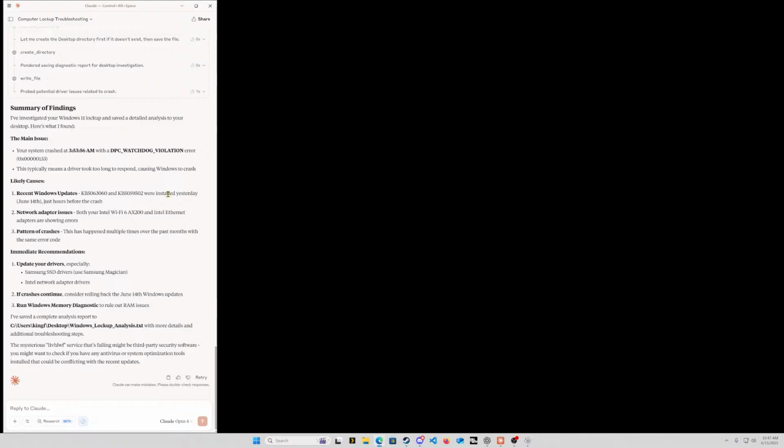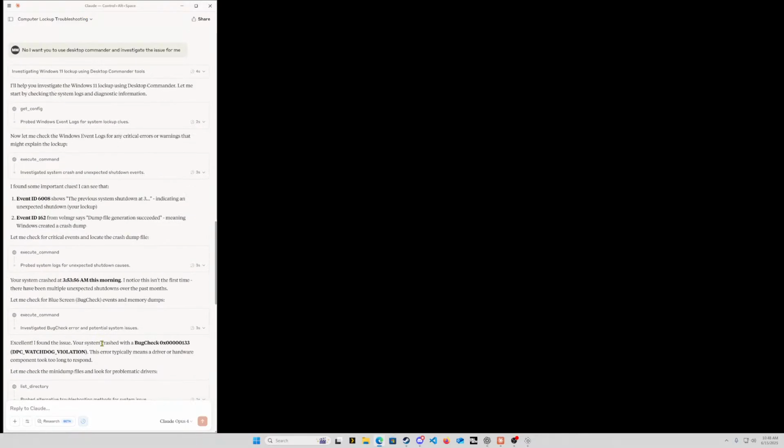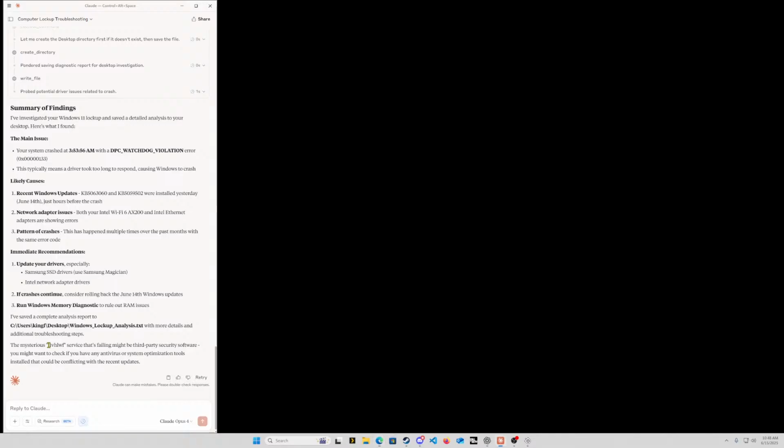It's recommending some updated drivers, which I could do, but I don't think it's going to solve this issue. Well, that's cool. It actually saved a text file to my desktop. Did it talk about this up here? Interesting. I'm not sure what this is. A service is failing. It might be third-party software, if you want to check: antivirus, system optimization tool.